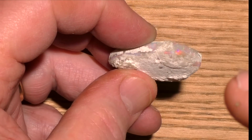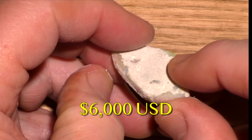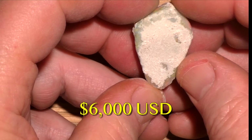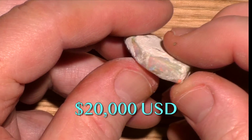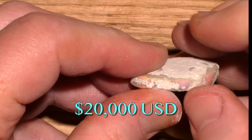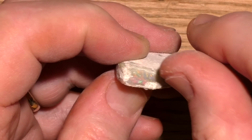Okay, so Mr. X bought this 36.8 carat rough opal for $6,000. But he already sold the cut stone for $20,000. And it hasn't even been cut yet. Oh, I see. No wonder he bought me that mojito. He wants me to cut it. Sheila, what the hell? Okay, let's look at this tiny Mintabie opal.